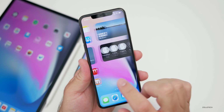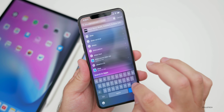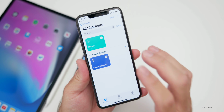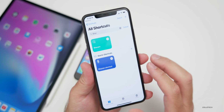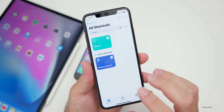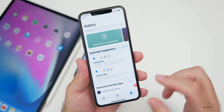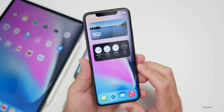Other people are having issues with Siri shortcuts. So if you're using shortcuts and you're having an issue with it, well, some people are having issues with this, but others are not. But most people are saying that if the shortcuts are working, they can't use Siri with it. So maybe they want to use Siri to activate one of these shortcuts and it's just not working for them. So keep that in mind. Again, it is a beta.